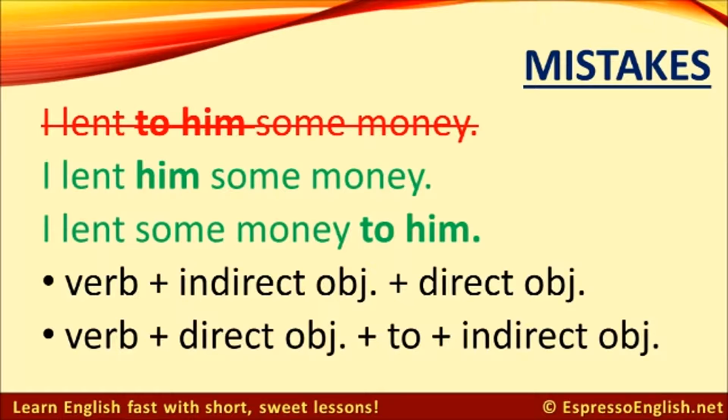You can have the verb plus the indirect object plus the direct object. That would be, I lent him some money. Or if you want to put the direct object first, then you would say verb, direct object, plus to, and then the indirect object. For example, I lent some money to him.